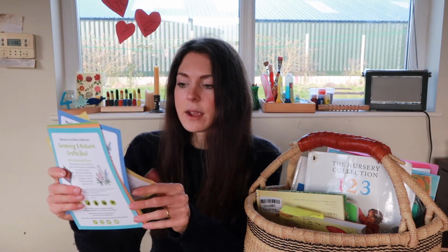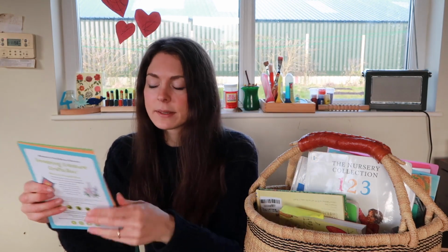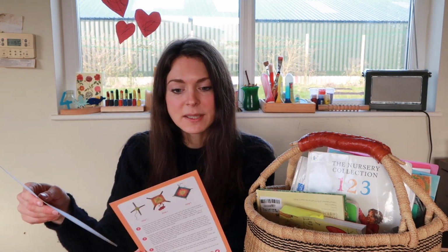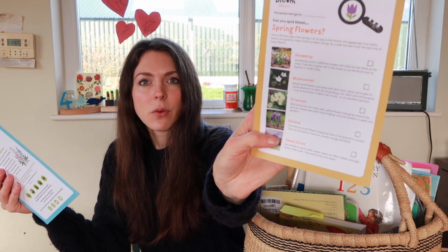So in February's box we got a little bundle of handouts. One of the activities was for a clay and twig hedgehog, which you could easily recreate at home without any of the resources they sent, of course. There's a couple of seed packets, dwarf lupins and snow peas, and then there's a sheet for foraging for nettles. Our nettles aren't quite up in February, but you might be lucky and have some at the moment. Then there's make your own God's eye, a really sweet little quiz for February, and on the back a spotting guide for flowers.